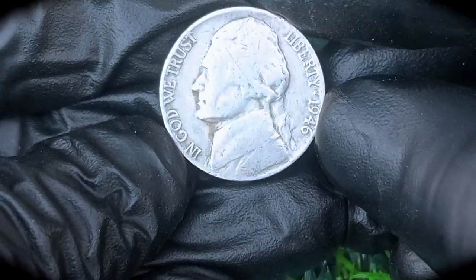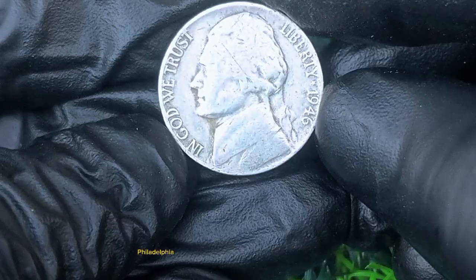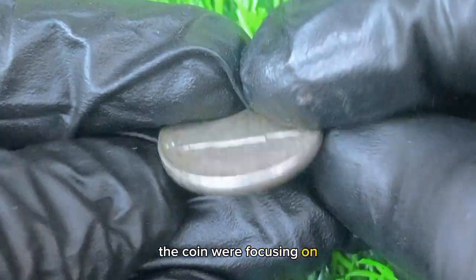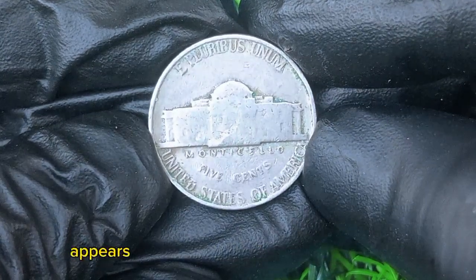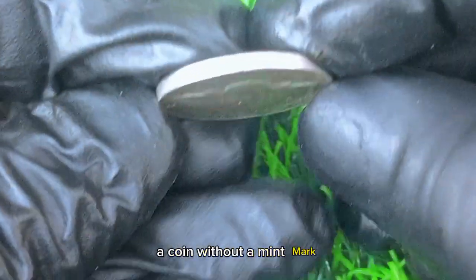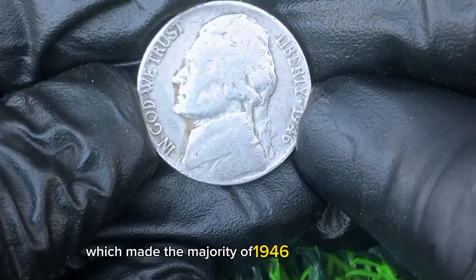The 1946 Jefferson nickel was struck at 3 U.S. mints: Philadelphia, Denver, and San Francisco. The coin we're focusing on may or may not bear a mint mark, depending on where it was made. The mint mark, if present, appears on the reverse side to the right of Monticello. A coin without a mint mark was produced at the Philadelphia Mint, which made the majority of 1946 nickels that year.